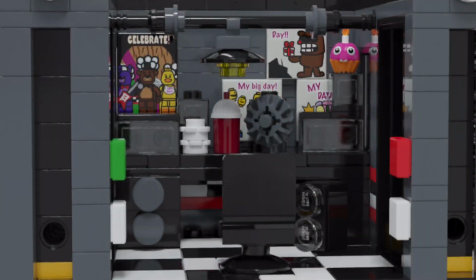Of course, starting off with the interior to the office, we have a chair for your night guard to sit on, alongside 2 buttons on each door, to represent the lights and door functions seen in the game. Of course, on the desk we have the fan, some kind of milkshake and some paper rubbish, and some TVs. Honestly, I've never been sure what these are, so if you know, please tell me. On the back wall there's the iconic Celebrate poster and 3 drawings.